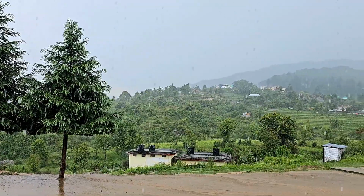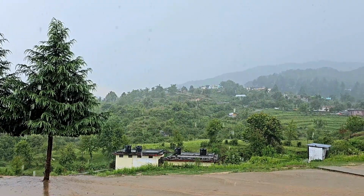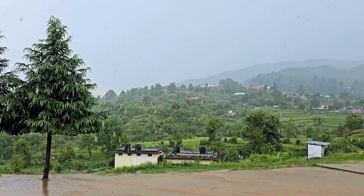It is advisable to avoid visiting during the monsoon months of July and August, as the trails become muddy and slippery and the risk of landslides increases significantly.